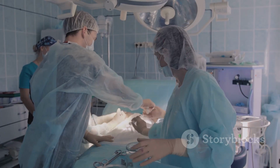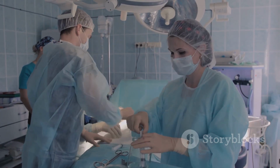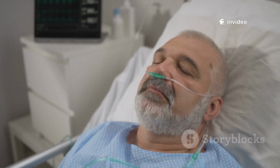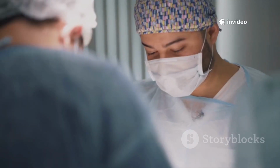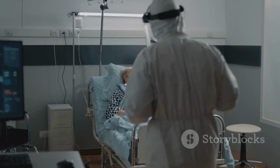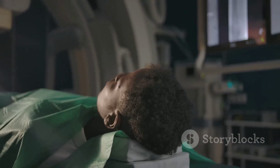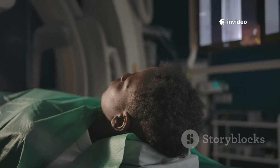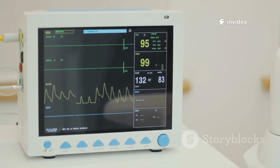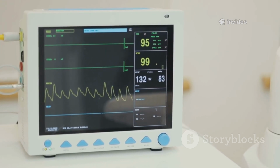What do I aim for when I anesthetize a patient? 5 main goals. Amnesia. They shouldn't remember anything. Analgesia. No pain. Areflexia. Muscles are relaxed. Anxiolysis. Anxiety is reduced. And finally, autonomic stability. I have to keep their heart rate, BP, and other vital signs steady.